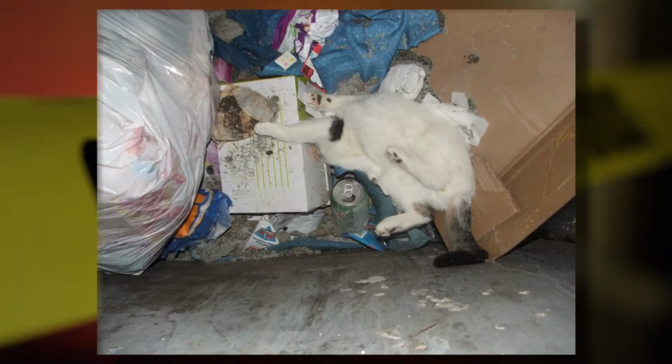Here are some cases of animal cruelty that we've seen right here in our community. All of these cases involved a domestic violence situation. The cat in this photo is Pixie May. She was thrown against a wall during an argument. Her injuries caused her death from blunt force trauma.